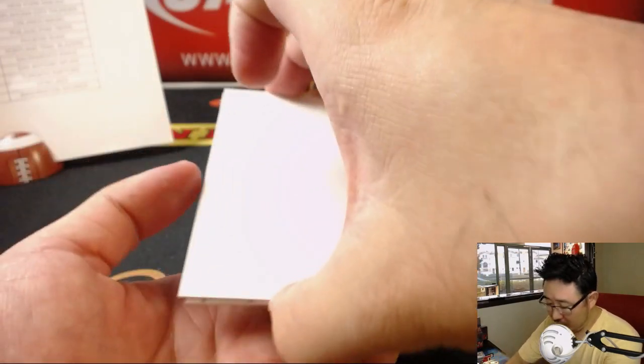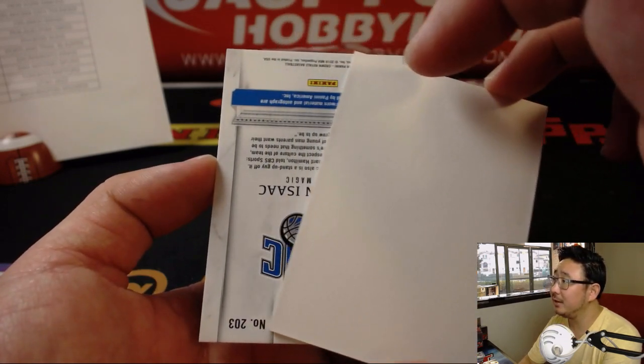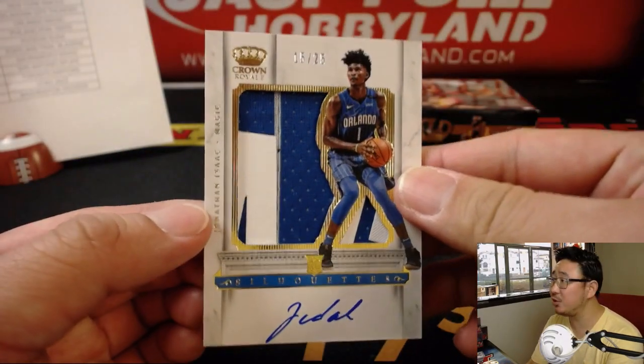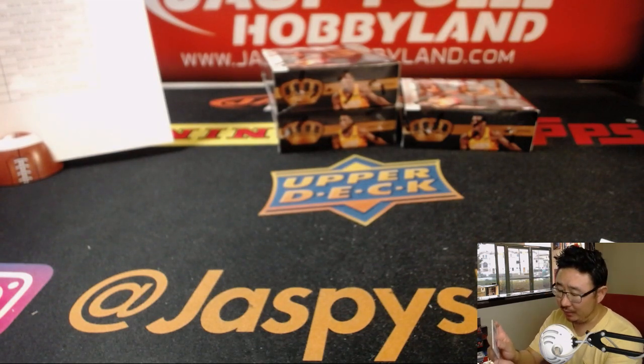And the auto is, what color? OKC, maybe? No, Orlando Magic, Jonathan Isaac. Ooh, nice. 15 out of 25. It's a nice relic and a nice silhouettes autograph for Orlando. That'll be Eric Bailey with the Orlando Magic.